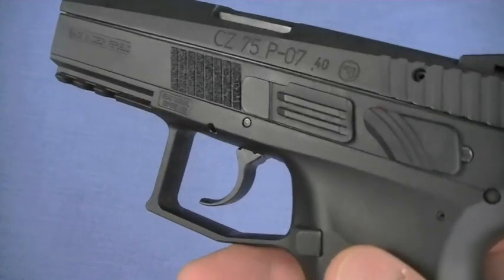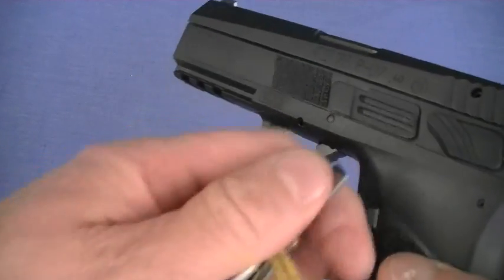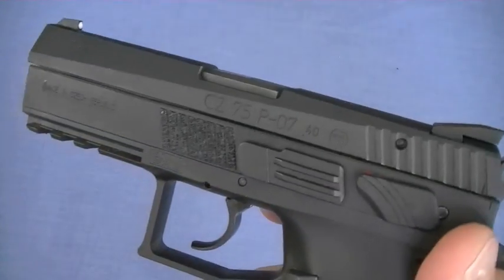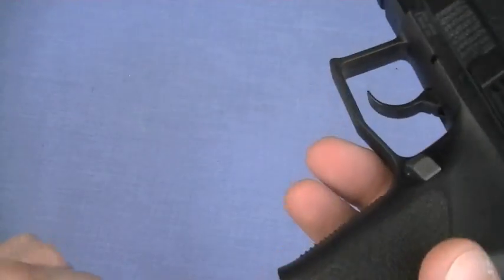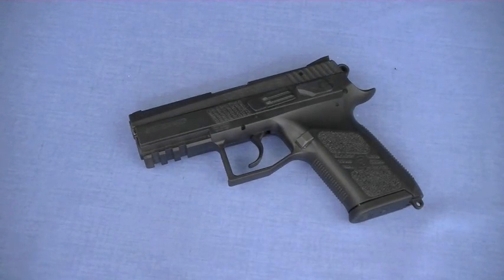Oh wait, it doesn't pull out that easily, so I'll get Mr. Victorinox Swiss Army knife and I'll go underneath that takedown lever and I'll pull it out. Once you've done that, you're home free. No, it's not a huge deal, but it also is blown away in simplicity and ease by all the other guns I've shown you, SIG included.